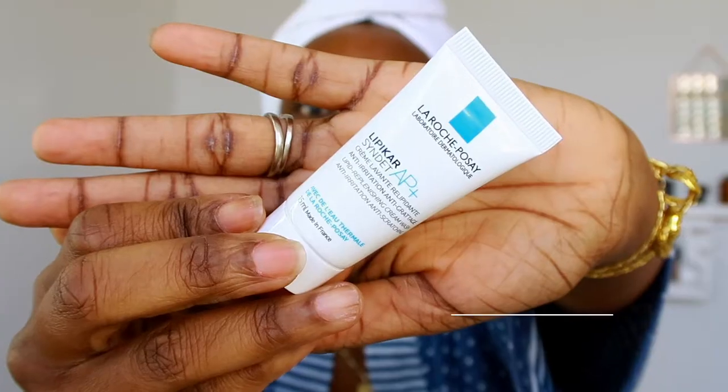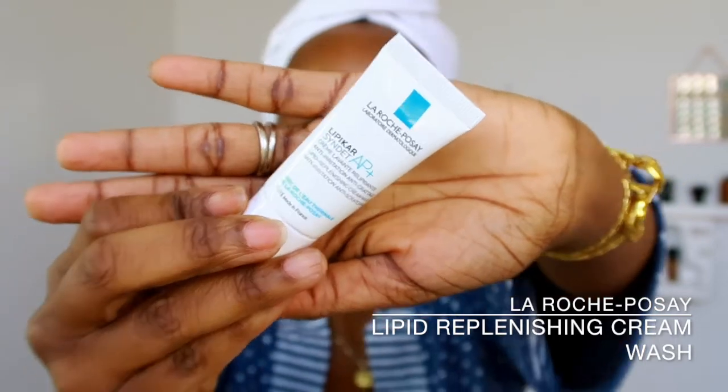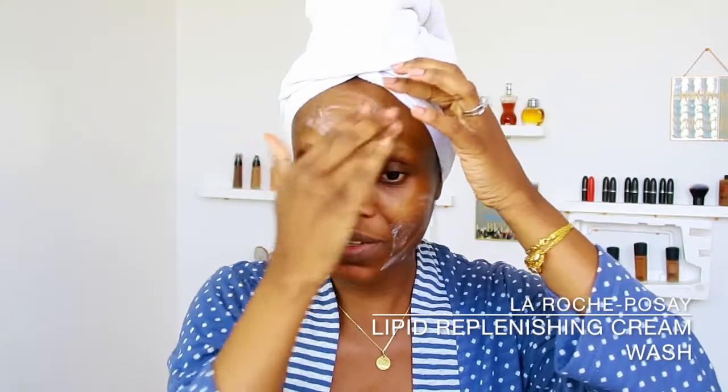So the steps are going to be cleansing, you steam, you mask, any mask of your choice, and then you tone, and then you moisturize. Those are the basic steps. I'm gonna cleanse with this Roche Posay Lipid Replenishing Cream Wash. Okay. I'm just going to massage it into my face.